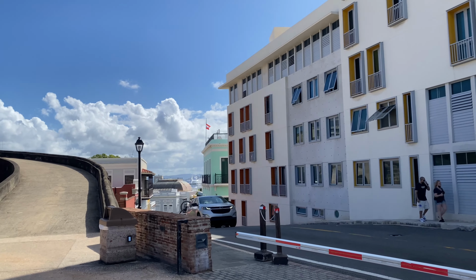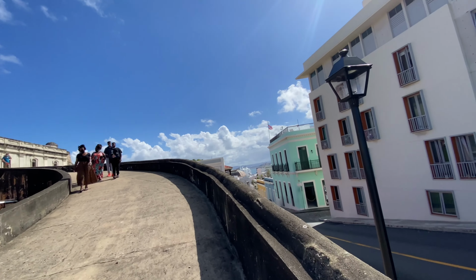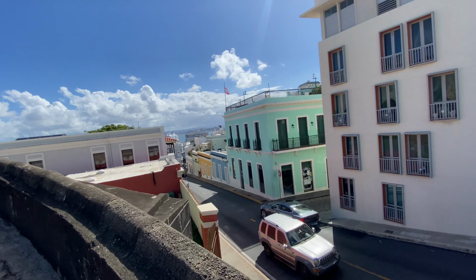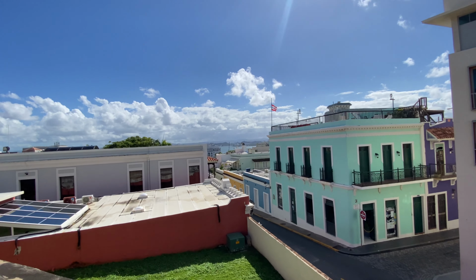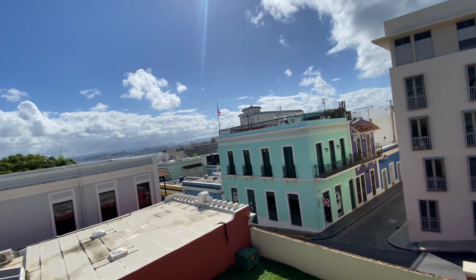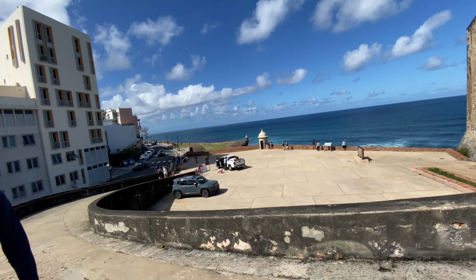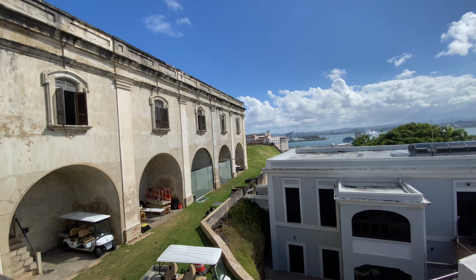The street. Walking up to the fort. But look at the cars. How beautiful. Right next to Old San Juan. And you can see the mountains. Wow. And the ports are over there.